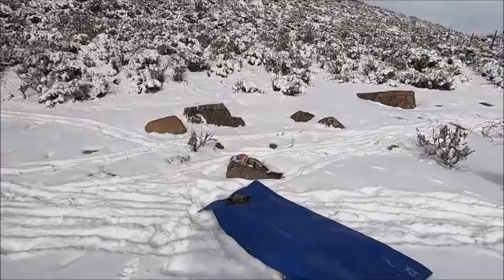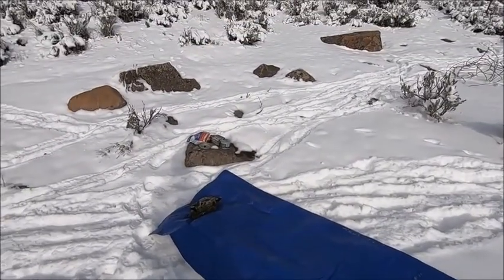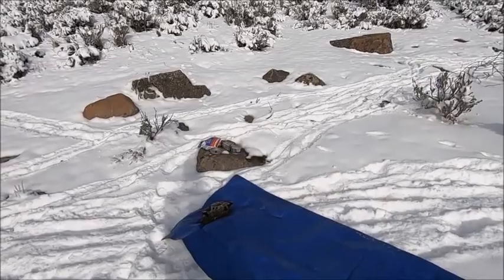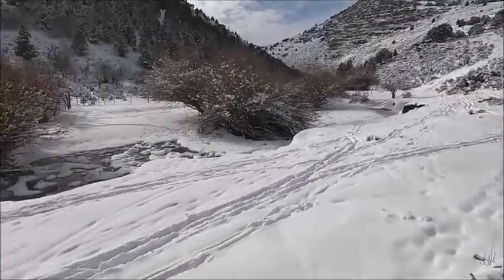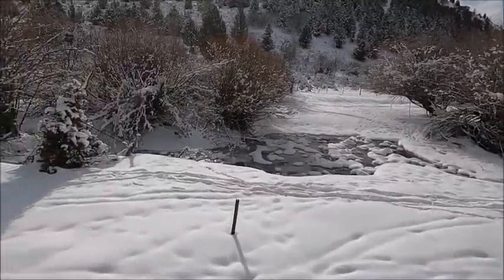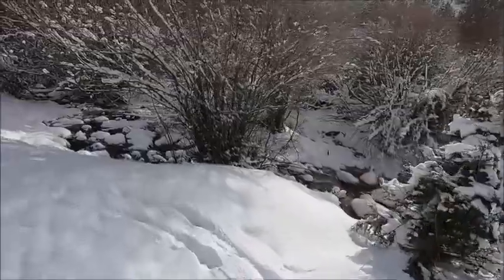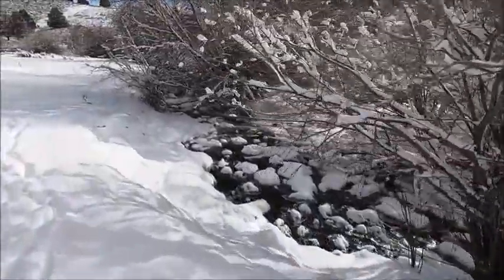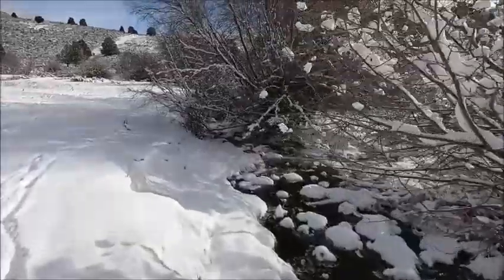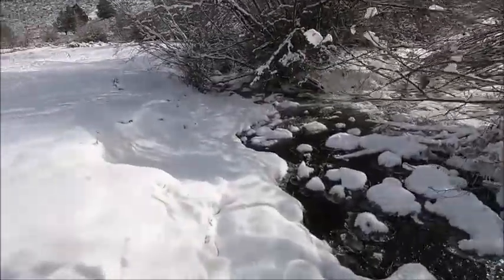Alright guys, this is where we're going to have lunch. I brought a tarp up so I didn't have to sit in the snow. Got a pretty decent cooking rock right there. And I'm at a place in the creek where there's moving water. So I'm going to go fill up my pot, get that water boiling, and then we will show you what we have for lunch. See if we can get down here without busting our rear end.